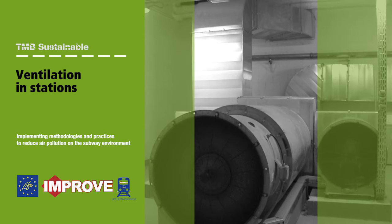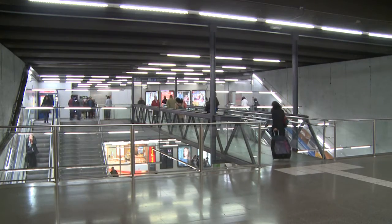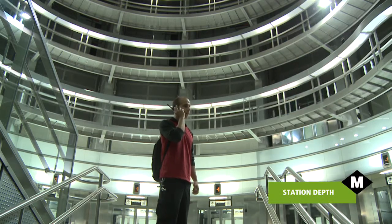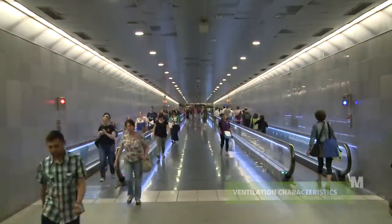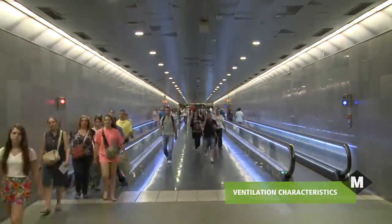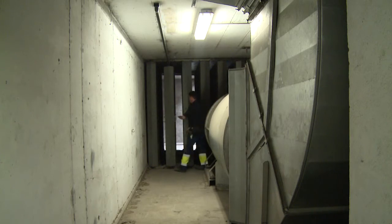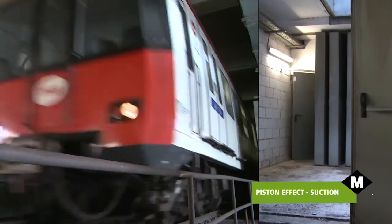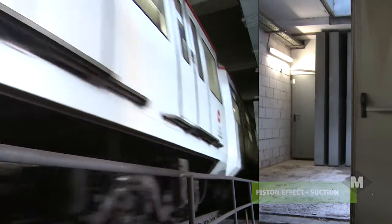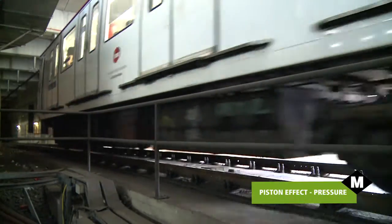Ventilation in stations. In Improve Life, special attention is being paid to the depth of the stations of the metro network, the characteristics of their ventilation, the impact of the piston effect that the train produces when passing through the tunnel, causing tunnel air suction as the train enters the station, and air pressure increase when it re-enters the tunnel.